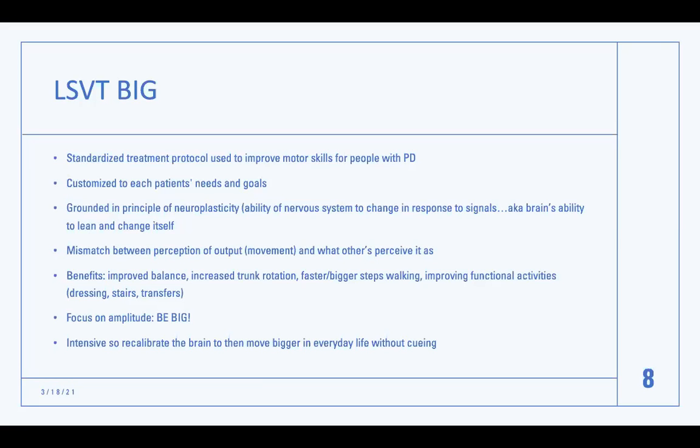Your steps are bigger. They're not short and choppy. Short and choppy steps can sometimes lead to falls depending on different factors, but we're looking at keeping them bigger and faster just because that's a more normalized walking pattern. Then we're looking to improve functional activities as well.